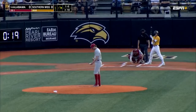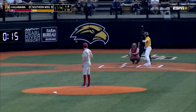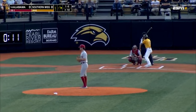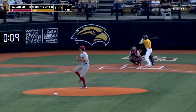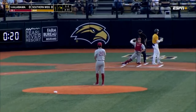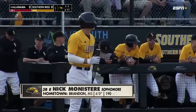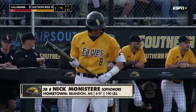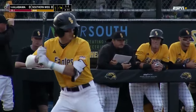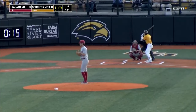And JB, to your point about the Crimson Tide getting on the road, besides a neutral site out in Frisco, correct? In Frisco, three-game set. These guys have played one road game, and that was at UAB, out of their first 16 games. So they go back home and get to host Tennessee to open up SEC play next weekend. But this is a scenario for these young guys like this arm on the mound to be able to feel the heat a little bit.